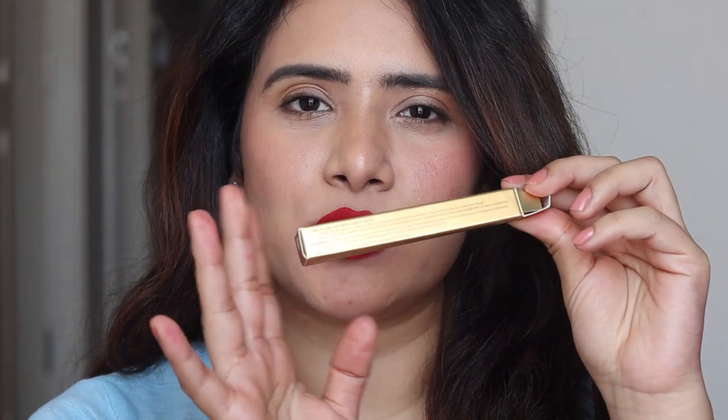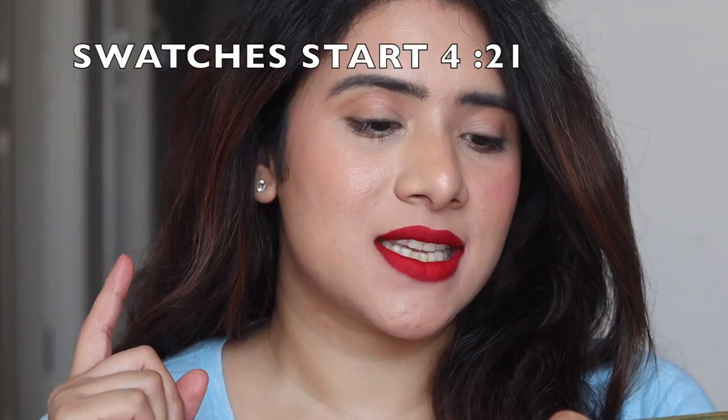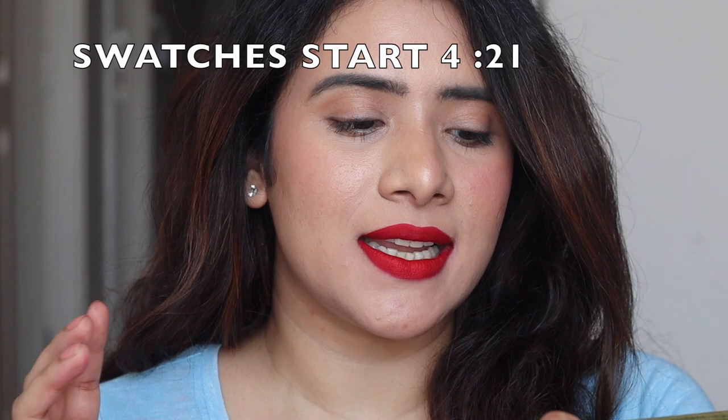So first of all, let's talk about the packaging. The packaging is very basic. It comes in a golden colored outer cardboard box, which mentions everything about the product on the box itself. The name, the product quantity, everything is mentioned. By the way, you get 2.5 ml product and the lipsticks are priced at ₹599. It says it's sulfate free, mineral free, phthalate and paraben free, alcohol free, and it is cruelty free and vegan as well.